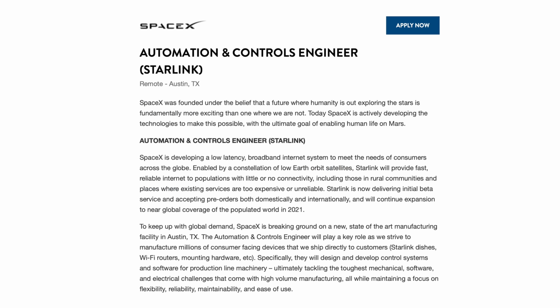First is that it looks like there will be some major expansion for SpaceX near Austin. In a job posting for an automation and controls engineer for Starlink, SpaceX says, quote, "To keep up with global demand, SpaceX is breaking ground on a new state-of-the-art manufacturing facility in Austin, Texas. The automation and controls engineer will play a key role as we strive to manufacture millions of consumer-facing devices that we ship directly to customers, Starlink dishes, Wi-Fi routers, mounting hardware, etc. Specifically, they will design and develop control systems and software for production line machinery, ultimately tackling the toughest mechanical, software, and electrical challenges that come with high-volume manufacturing, all while maintaining a focus on flexibility, reliability, maintainability, and ease of use," end quote. So Elon definitely putting down some firm roots there in Austin.